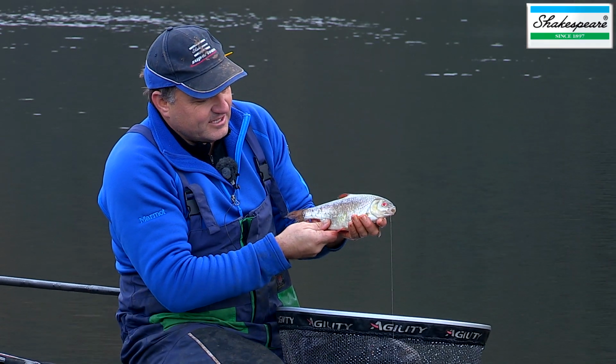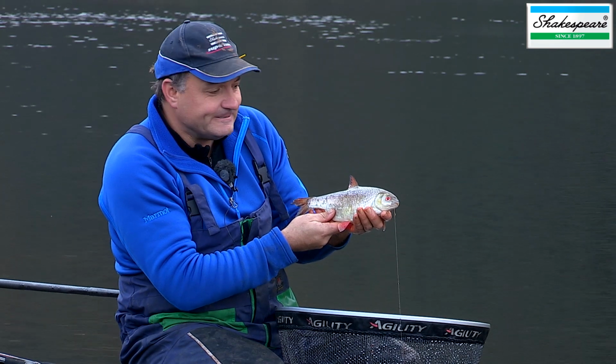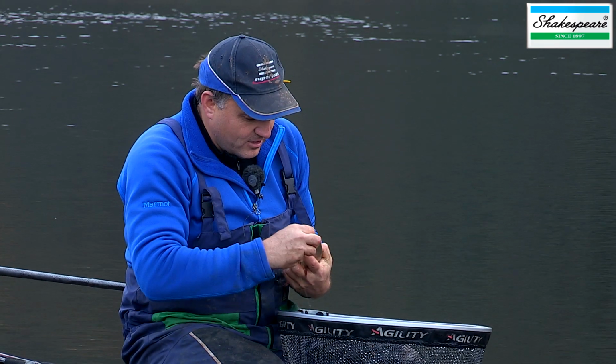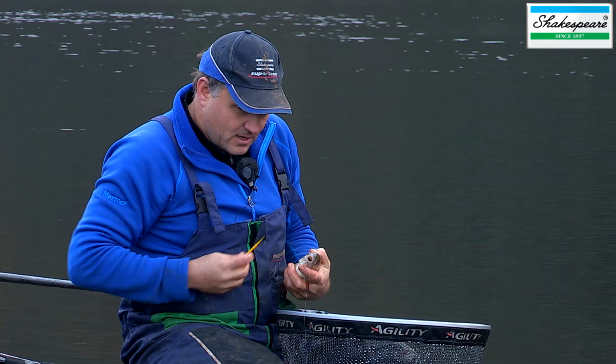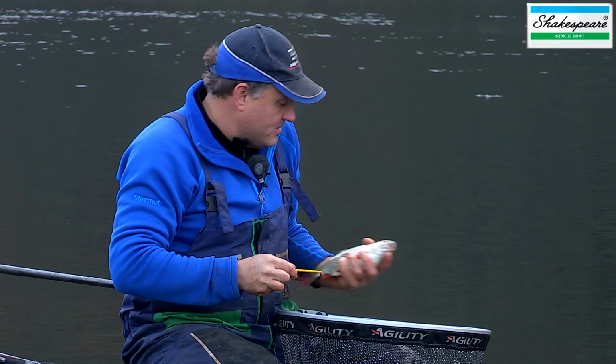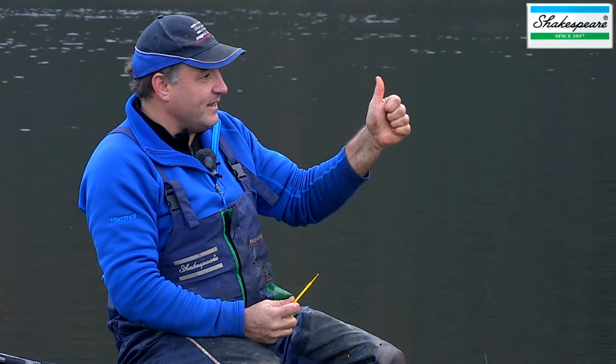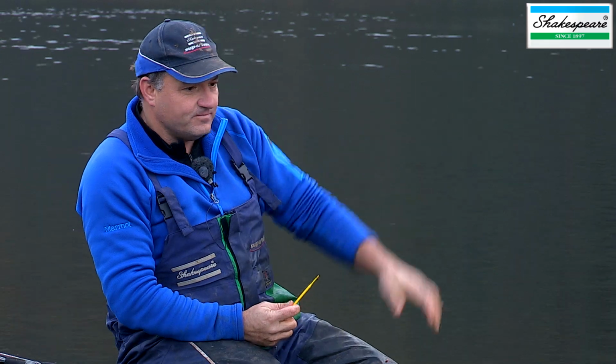Well, look at that, that's an absolutely beautiful roach. It's got to be approaching a pound. I caught that on my over depth rig, and the shotting pattern is still strung out, but I'm fishing about a foot over depth and I'm just holding it back and easing the float through.